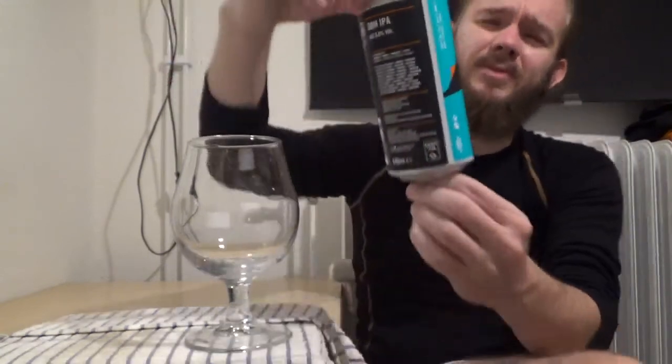We got this beer here in Sweden as part of the Tillfälligt temporary assortment either on the 6th or the 13th of October 2020. I forget exactly which date it was, but released October 2020 nonetheless. So yeah, I'm very curious to see how this one turns out.